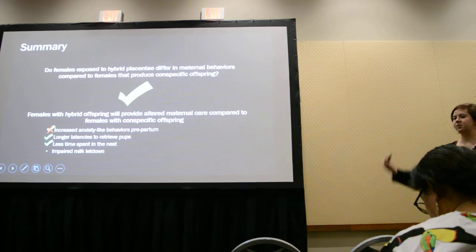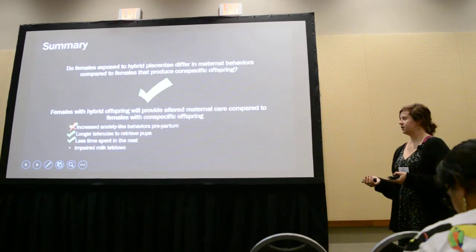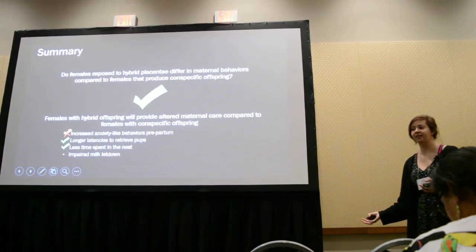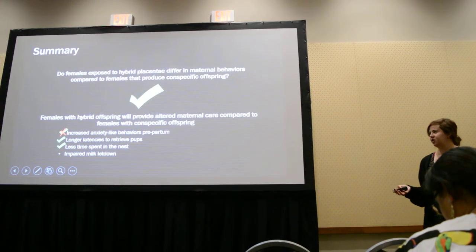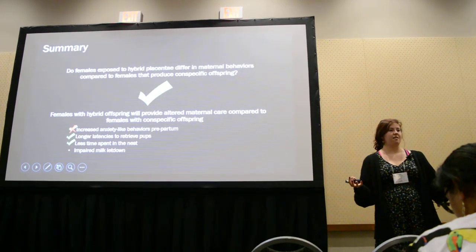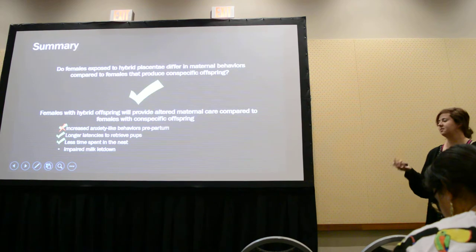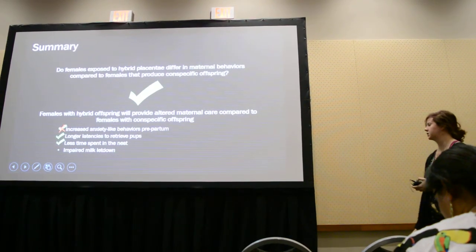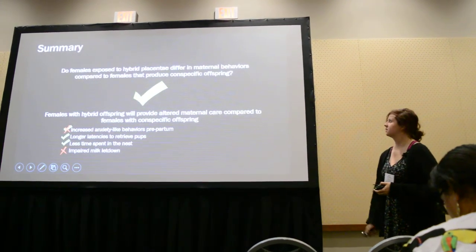So both of these metrics were taken on the first day that the pups were born, which is really, really critical to their survival, that they're not spending too much time out of the nest, so they can't thermoregulate. So the longer that they're outside of the nest, they're increasing a risk of hypothermia, and then again, maybe a predator can come across them and snatch them up pretty quickly. And same with time spent out of the nest, the mothers aren't there to keep them warm. And again, we didn't see a difference in milk letdown.